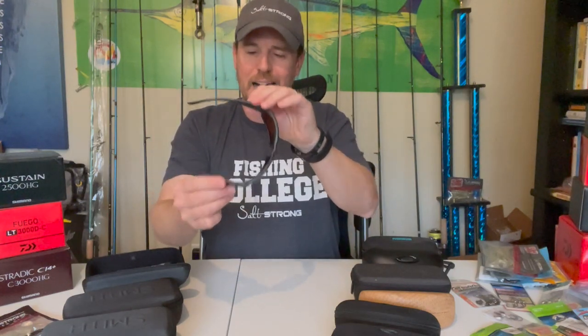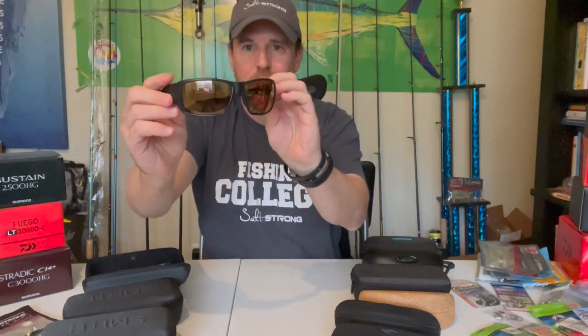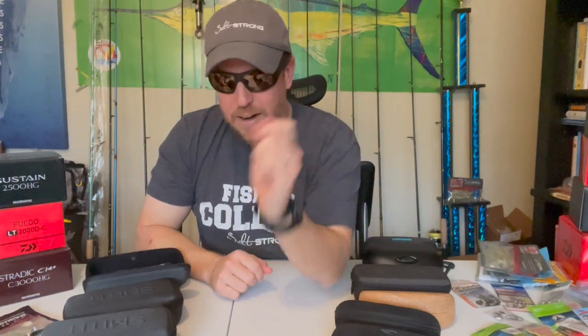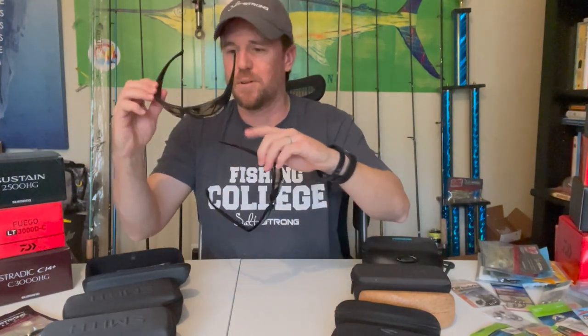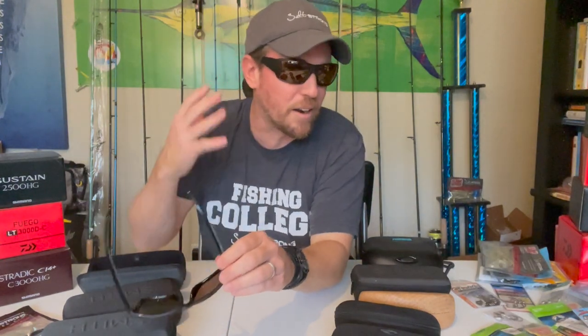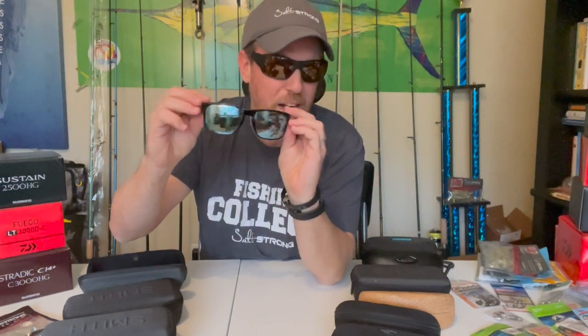But we believe in these Smith Guide's Choice. I have the Dockside as well, but these are the Guide's Choice, with this kind of amber lens. This is what most of the inshore experts would say is probably the best just overall for all types of light. Now, these are great. They're not going to have the same pop. Of course, you can get them with different lenses, with the same kind of blue or green, and that's dependent on you. But in particular, these amber lenses are not going to have that same pop as this shiny blue lens.